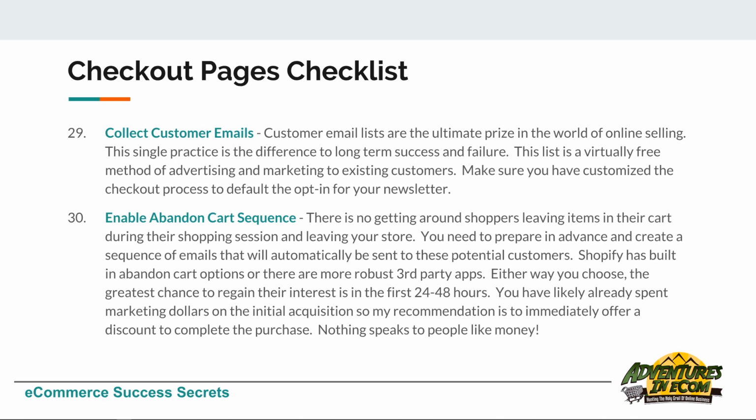Number 29, collect customer emails. Customer email lists are the ultimate prize in the world of online selling. This practice alone could be the difference between success and failure. It will virtually be a free method of advertising down the road. And you want to make sure you have customized the checkout process so that the default opt-in for your newsletter is enabled.